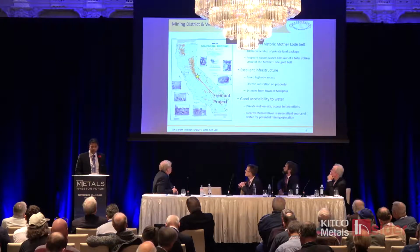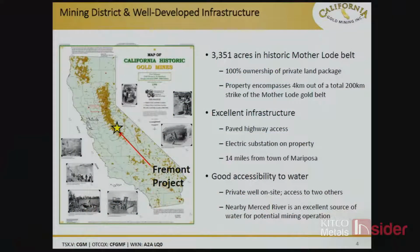We've got access to water, which is a very critical thing in California, which is going through 7 years of drought now. Most other places in California, access to water is a big issue. On our property, it's not. We've got a private well that is deeded to us. And also just to the north of our property, we've got the Merced River, which is a pretty big source of water for the area. And we've got a deal with the Merced Irrigation Department that we can purchase plenty of water at extremely cheap prices.